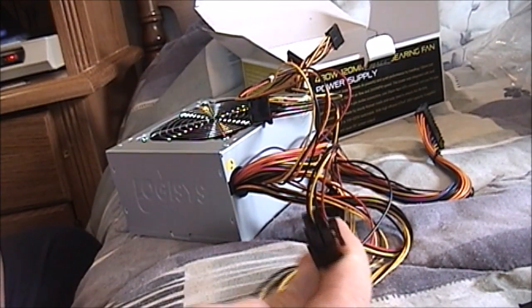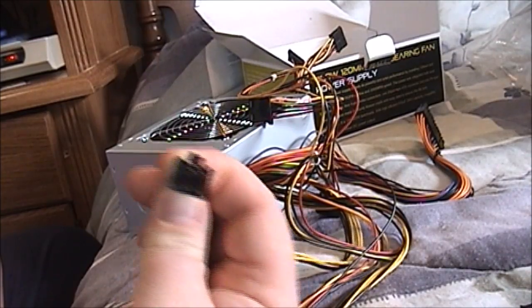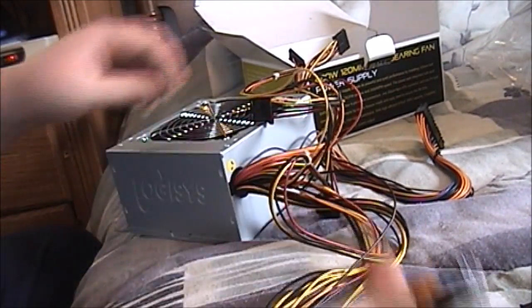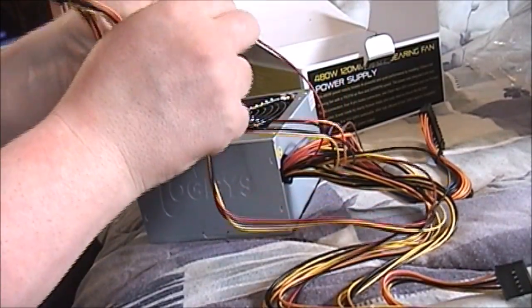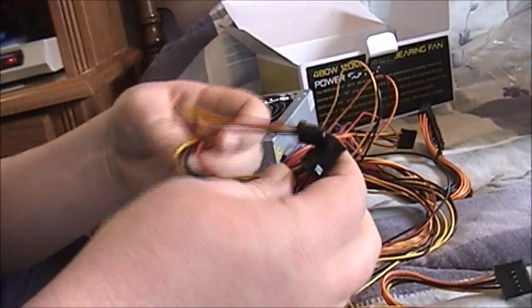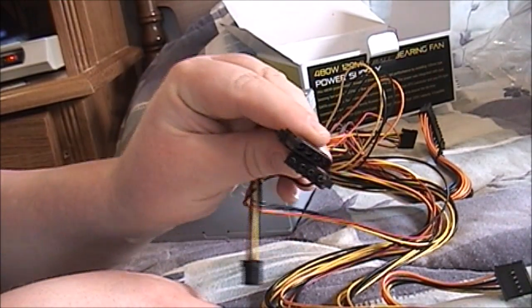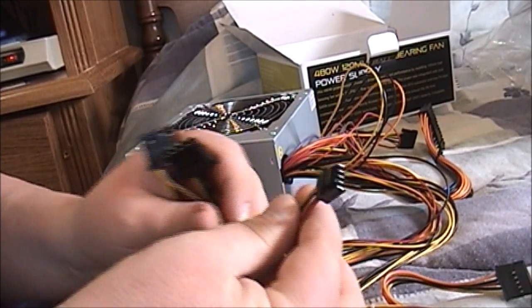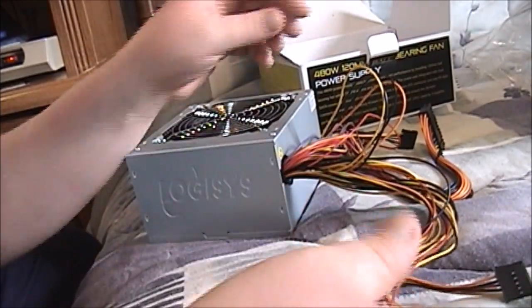We have a 6-pin power connector for the motherboard. Some of the new motherboards, instead of using the 4-pin P4, use a P6 or a 6-pin power connector. I'm assuming these are the Molex connectors. We'll go ahead and see if that's indeed what they are. Yep, we got 2 regular old IDE Molex connectors and 1 mini floppy drive connector. Forgive me, I don't remember the proper name for these. It's been a long time.